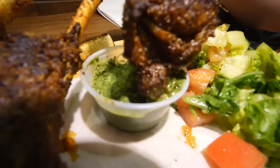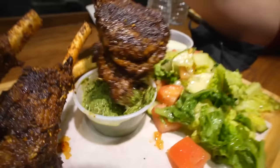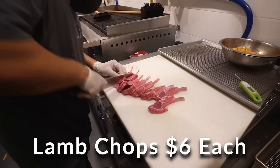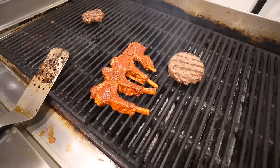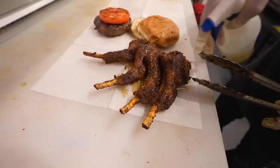Because it's been such a cold winter, having all these amazing food options under one roof, it's like foodie heaven. I got four of their signature lamb chops, just coated with cumin, coriander, Pakistani spices. So you know this is gonna have quite a kick to it. I'm just salivating looking at this thing, guys. Oh, it smells so good too.